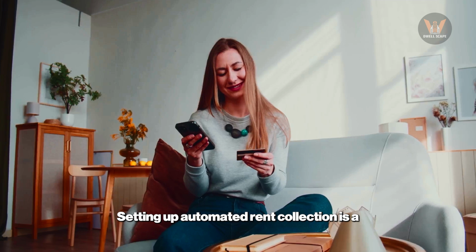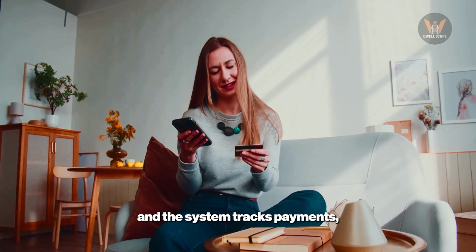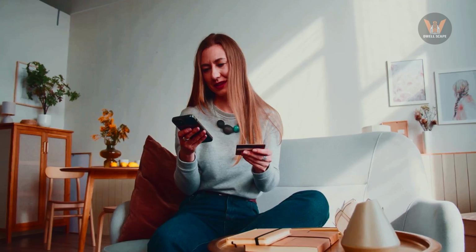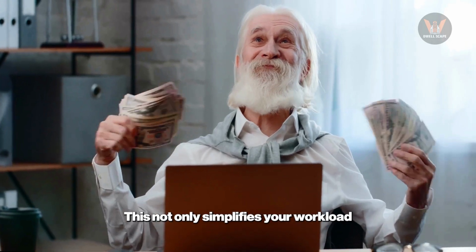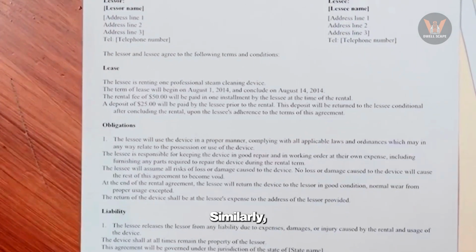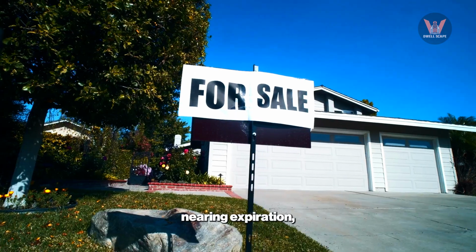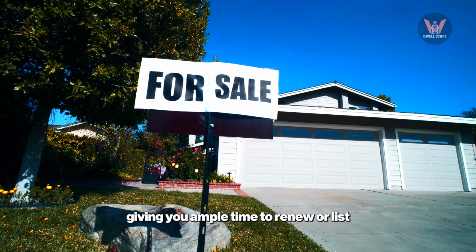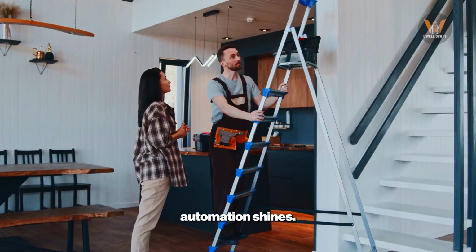Setting up automated rent collection is a game changer. Tenants can pay online, and the system tracks payments, sends reminders, and flags overdue accounts without requiring your intervention. This not only simplifies your workload but also improves cash flow consistency. Similarly, lease management software can automatically alert you when leases are nearing expiration, giving you ample time to renew or list the property. Maintenance is another area where automation shines.